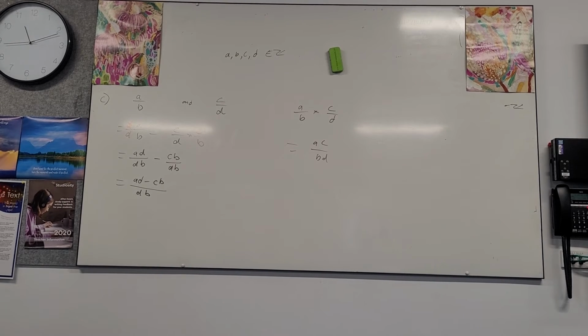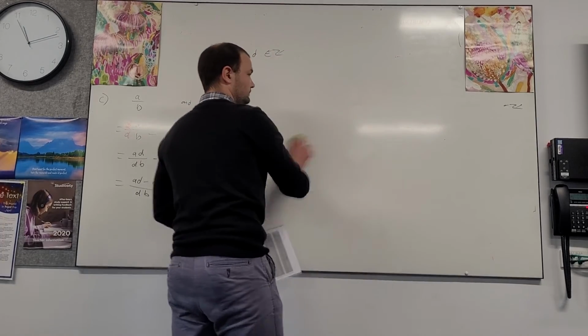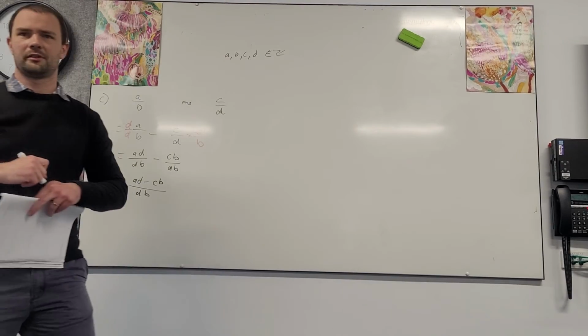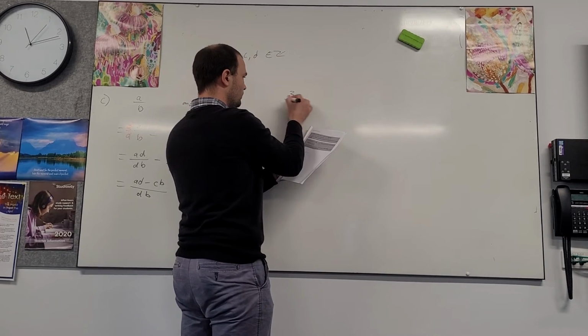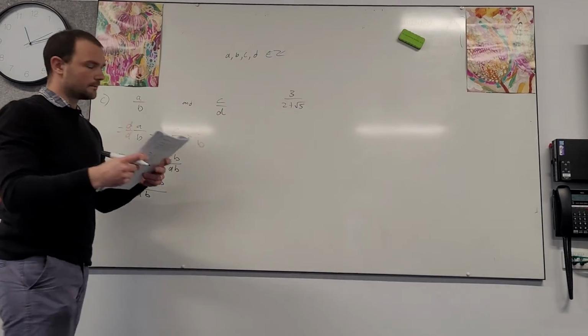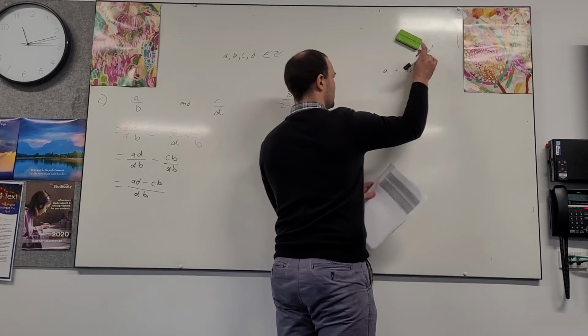Okay, let's look at what we're going to be doing in 7C. So let's open up our notes books to 7C. We've got division by surds. And the example we're confronted with here, says the notes book, we've got 3 on 2 plus root 5. And it says write in the form a plus b root c.